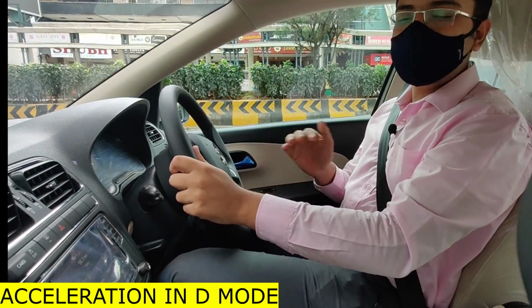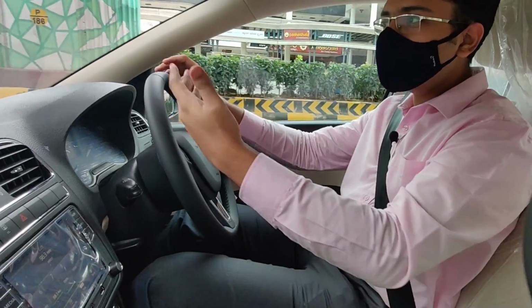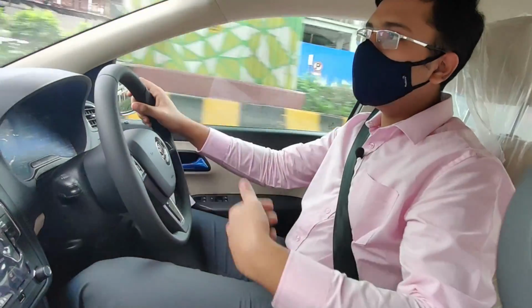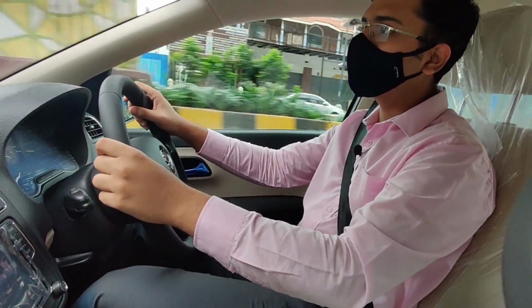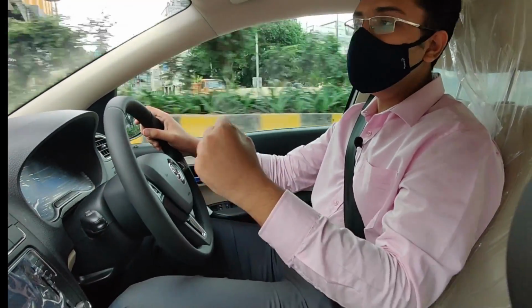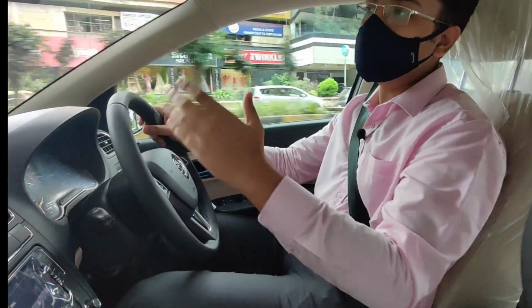Now if we have to test the flat out acceleration of the vehicle, we are at a standstill, and as you press the accelerator pedal, the vehicle pulls off so quickly and the upshifts are very linear. You get that initial punch and the power from that 1-liter turbo petrol unit, which is very much noticeable.